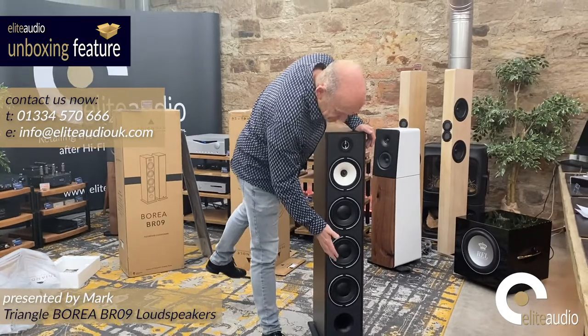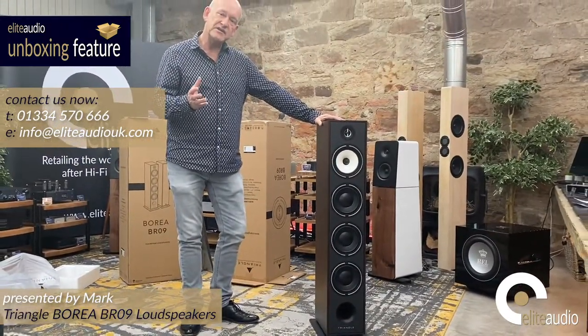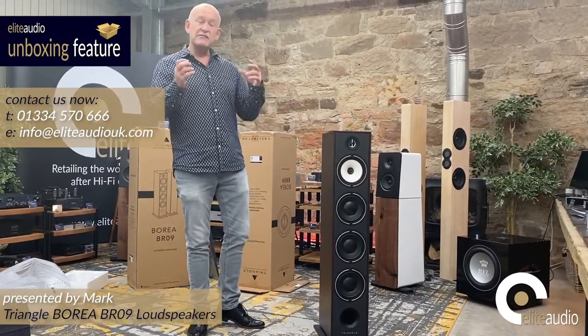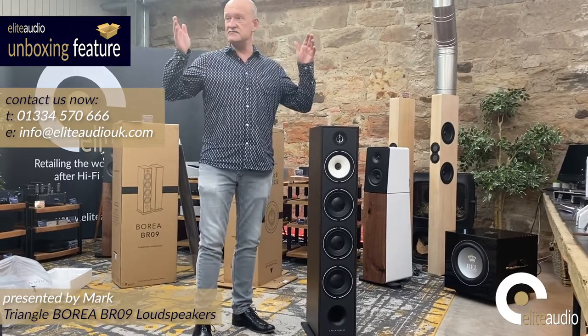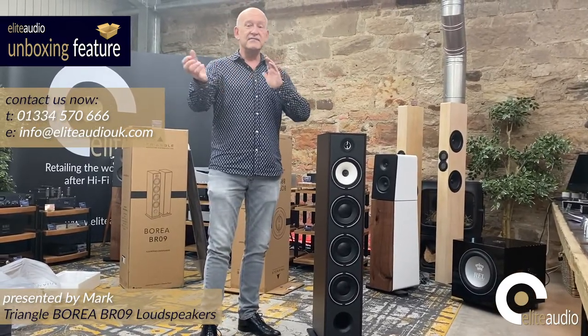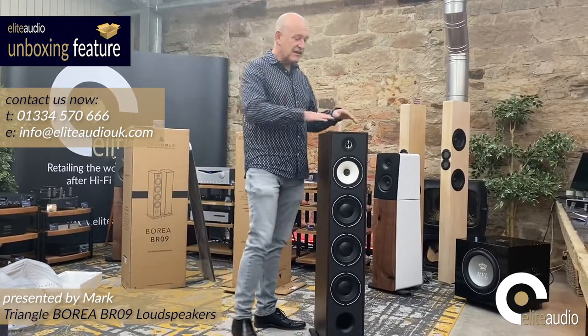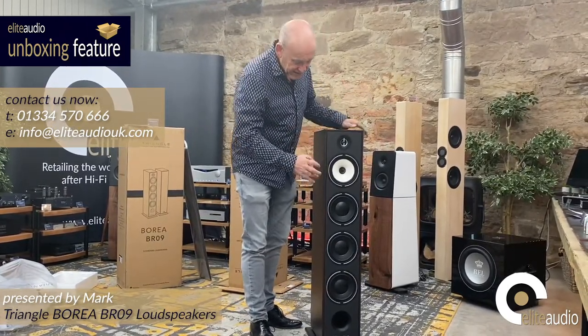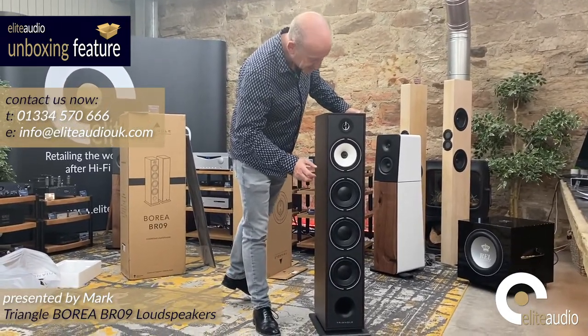Importantly, you see that the porting is to the front of the speaker. So that does give you a lot more flexibility in terms of room placement. Like most people, and my room at home is exactly the same, my speakers are really close to a back wall. The domestic arrangements mean that I have no alternative. So, most people have that. And again, Triangle have obviously considered this aspect of setup and put the bass porting to the front.